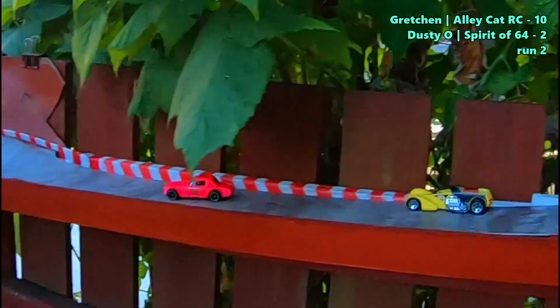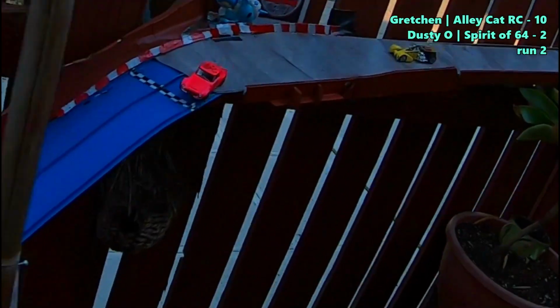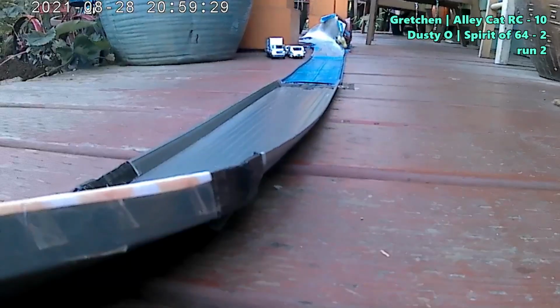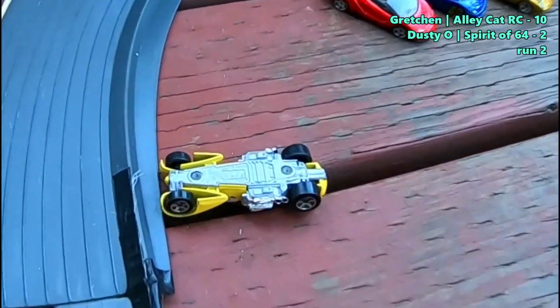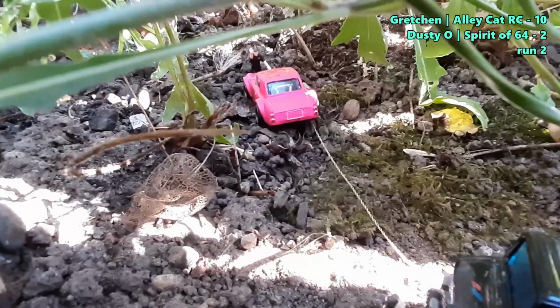Holy cow. So here's Gretchen getting that whole shot. Dusty's coming right up from behind her, gaining speed the whole time. And that's where Gretchen got it all wrong on the descent. The entry into the descent. And then exiting Painter's Tape Gully. Man, Dusty got thrown for a loop. Alright, nice job. And then we'll get Gretchen pulled out of the garden bed, and we'll get moving on to the next round of cars.